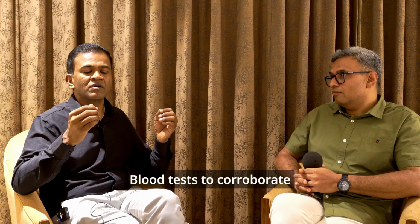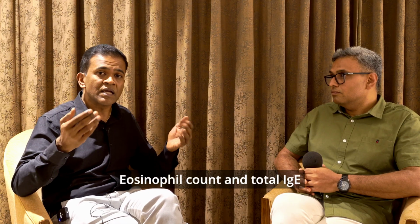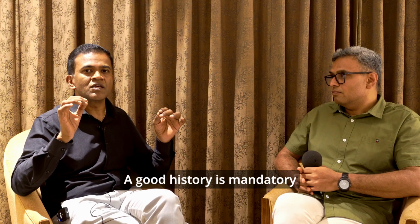In addition to that, sometimes we will require a blood test like eosinophil count or total IgE. This eosinophil count and total IgE will be increased in many conditions, in allergic conditions and non-allergic conditions also. But in most of the allergic patients, the eosinophil count and serum total IgE will be elevated. So these tests will tell that a patient is allergic, may be allergic or not. It won't give you any more information. And we would suggest that a good history will do the same job and give you the same information without even testing an eosinophil count and total IgE. So for identifying whether it is allergy or not, good history is the most important. Sometimes if you need it, you can supplement it with eosinophil count and total IgE.